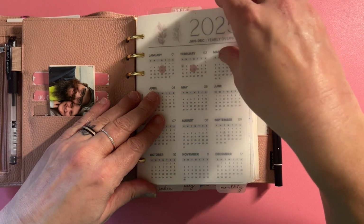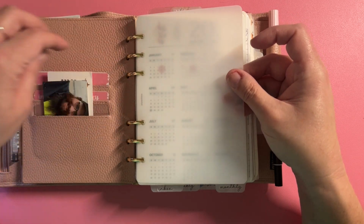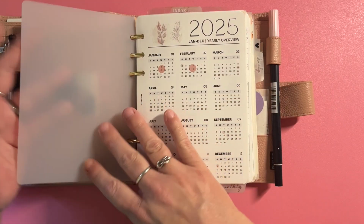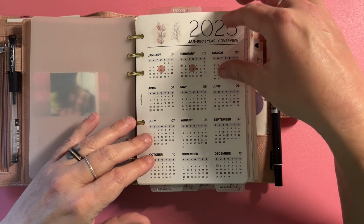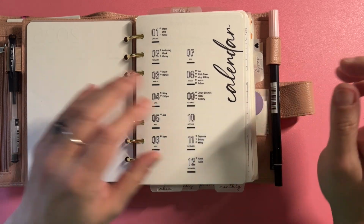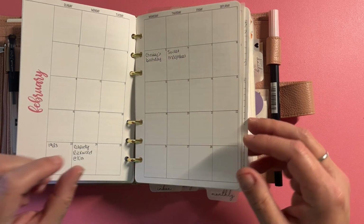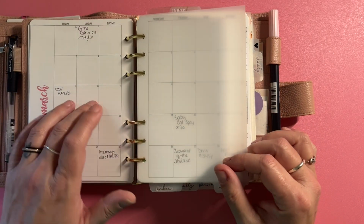So this here is just a cutting mat I got from the Dollar Tree. It's the $1.25 tree. I cut it to size, and it's frosted, so I just have it here in the front to protect the 2025 yearly overview from Playing with B. Then behind that, I've got my perpetual calendar from Hey Planner Girl. And then we start off with the months. So this is January, and then February, and my monthly tab actually takes me to the current month.